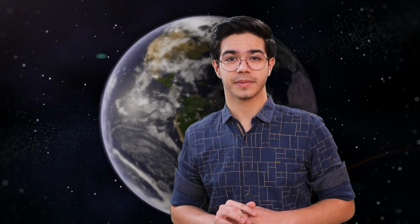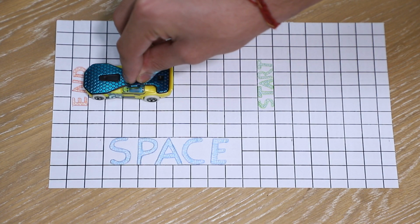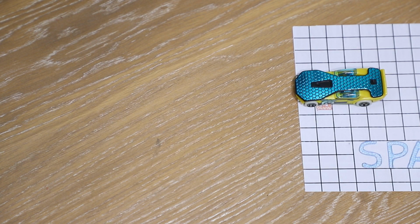Our Earth can't sustain us for long. Even a bird has to leave its nest someday. We can't move through space faster than light. But how about we move the space around us? And basically, that's how warp drives can achieve faster than light speeds.